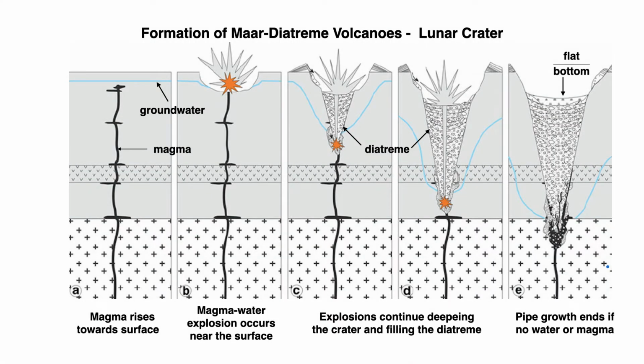A maar is a shallow volcanic crater, usually with steep sides, which is formed by a series of explosions when hot magma comes in contact with groundwater, producing an almost instantaneous violent steam explosion. In Figure A on the left, we see hot magma rising towards the surface. Figure B shows the magma coming in contact with water, causing the first explosion near the surface. In Figures C, D, and E, we see repeated explosions which widen and deepen the crater.